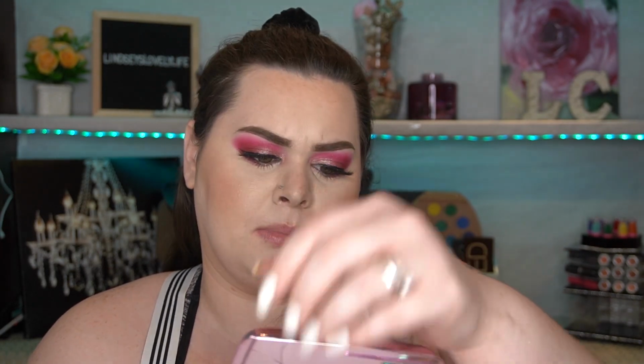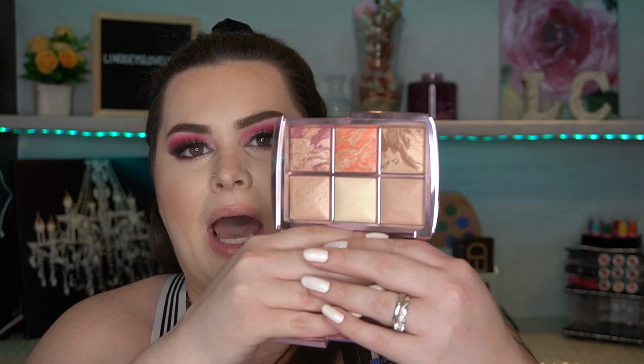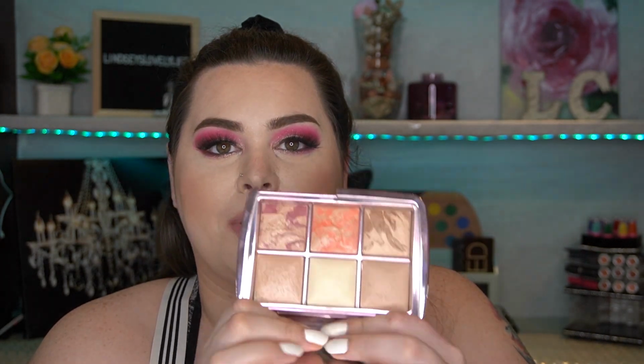This is the Hourglass Volume 4 Ambient Lighting Edit. This is an ambient powder palette. I want to put this in here because I've talked about it before. It's not my favorite, but I'm not getting rid of it because it was really expensive and I really want to get my money's worth. I don't hate it, but I don't love it, and I really want to try to use this as much as I possibly can this year because it was expensive. I know what I was gonna say.